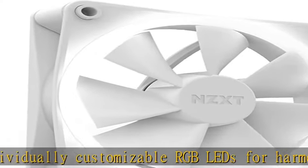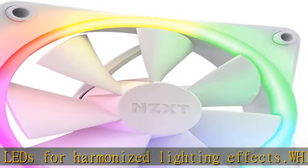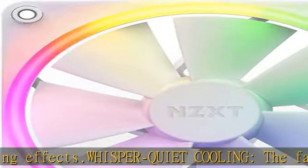Cam powered control: customize lighting combinations through NZXT CAM. You can seamlessly sync it with all of your compatible lighting accessories.